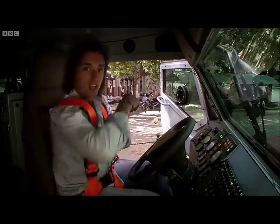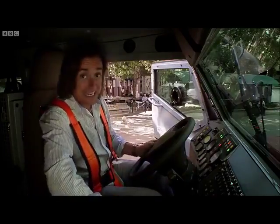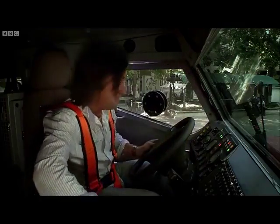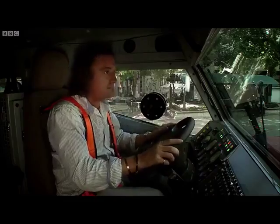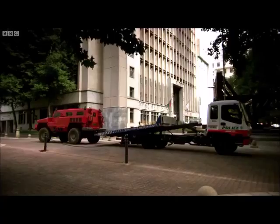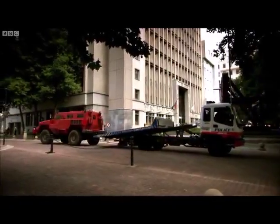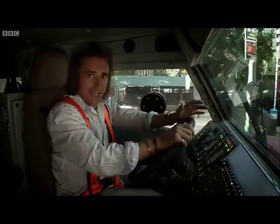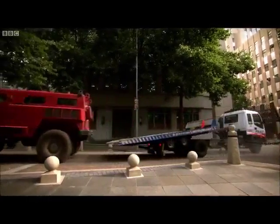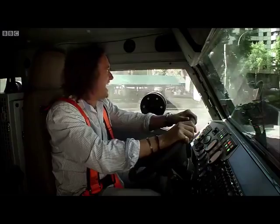The Marauder has got 290 brake horsepower and a top speed of just 70 miles an hour, which admittedly isn't brilliant. However, the torque figure is astonishing. 1,100 Newton meters of it, which is a lot. And that makes it pretty good in a tow-away tug-of-war. We're going this way. Yes, there you go.